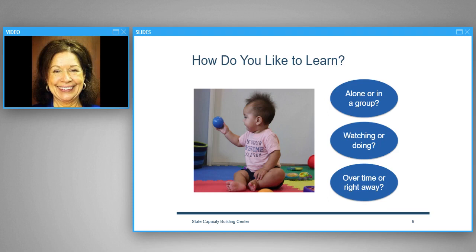Welcome back. Let's begin with a reflection activity. We're going to think about some of the characteristics that make you unique. How do you approach learning a new activity? How do you like to learn? Do you prefer attending a class with others, watching a tutorial, or having someone model how to do an activity? Do you prefer individualized instruction or learning in a group? Take a minute to reflect on this, then pause the webinar and complete the learning experience for slide number 6. Resume the webinar when you're ready.